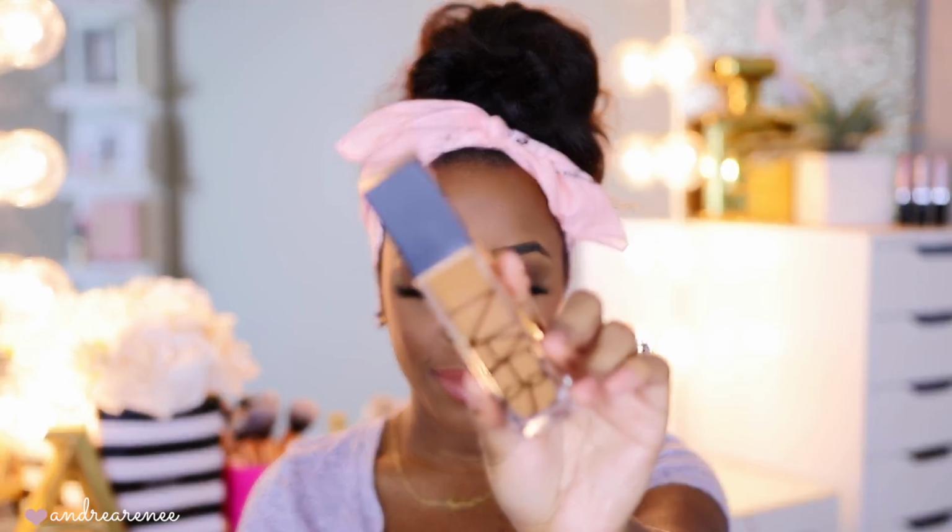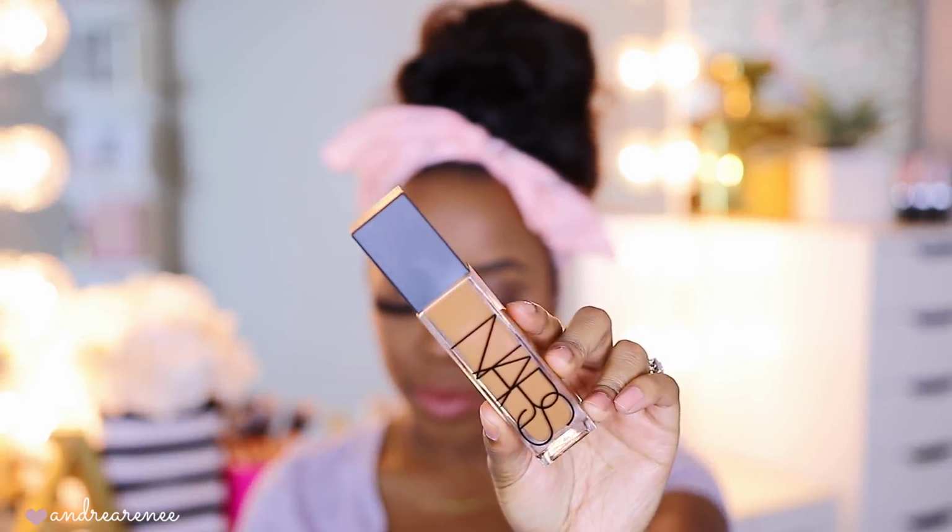I am in the shade Macao, but I like this because it gives me more coverage than the Sheer Glow, but it still feels very lightweight on the skin. So it's going to look natural on the skin, it's going to feel breathable, but it's going to give you coverage. But yes, I do love this even more than I did when I first started using it.